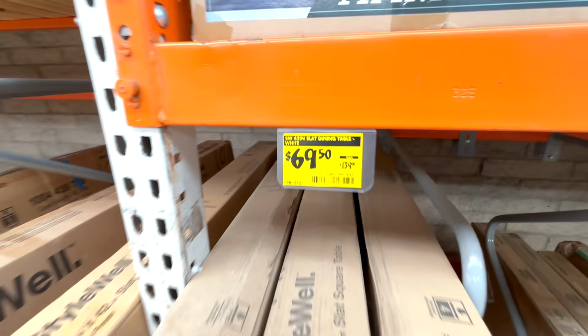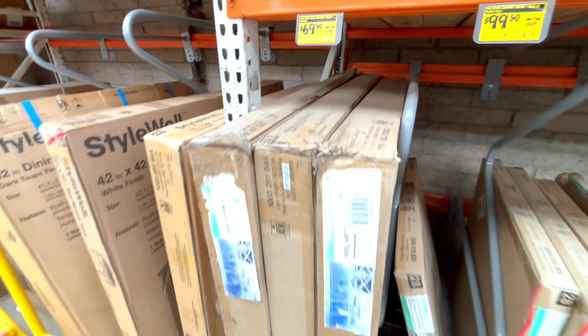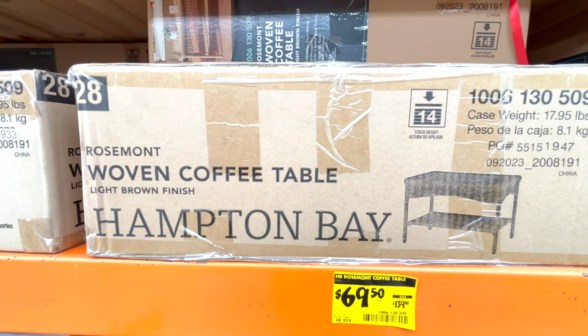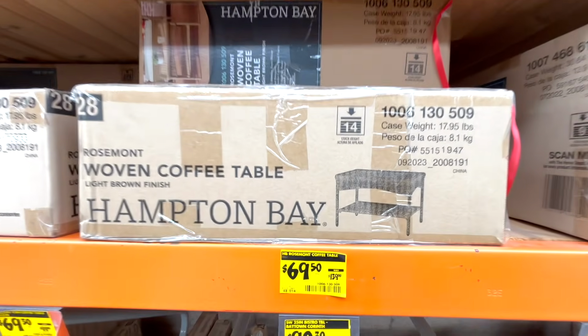All right, so back to Home Depot here. We got a 42-inch slat dining table, $69.50. Nice markdown on this one. They also had the woven coffee table by Hampton Bay. Another huge discount here, $69.50.